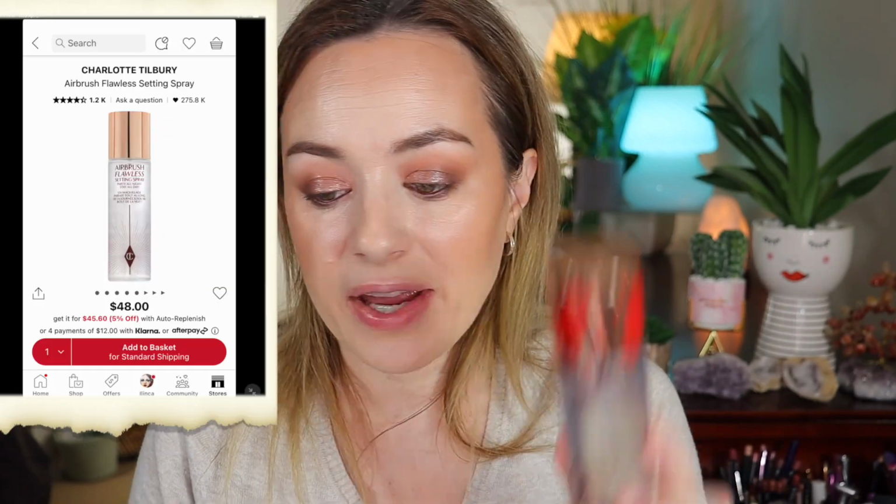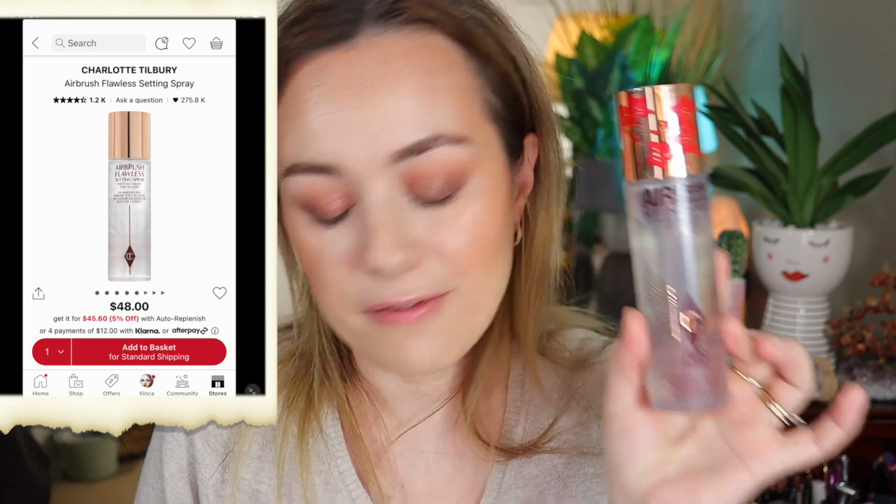Okay, only setting spray you will ever need. Don't spend your money on any other setting sprays. This is the Charlotte Tilbury Airbrush Flawless Setting Spray, $48, and you get 100 milliliters. Okay, the mist is amazing. The smell is even more amazing. And the formula is the most amazing. So I'm gonna set my face right now.